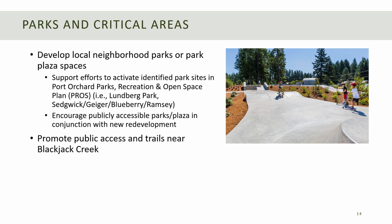The subareas have limited formal parks and open spaces, which highlights the opportunity to promote local neighborhood parks or park plaza spaces, which can be done by supporting the Port Orchard Parks Plan to activate identified park sites in Bethel Land and Sedgwick Bethel, and also encouraging park plaza spaces in conjunction with new development. There's also an opportunity to promote public access and trails near Blackjack Creek to encourage outdoor recreation and cultivate environmental stewardship. Some of the trails and access could be implemented as a condition of subdivision development on applicable sites, while other parts of the trail would likely need to be implemented by the city.